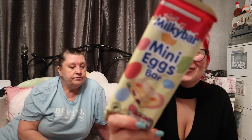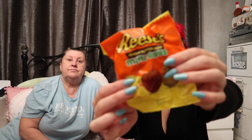Milky Bar mini egg. Yeah. You've seen that down here. Oh my God, this is definitely going for my Easter theme. Oh, and I've even got my own little peanut butter mini eggs. Mum will not be having me. You have your own mother. Yes, I know. We can share. Sharing's caring.